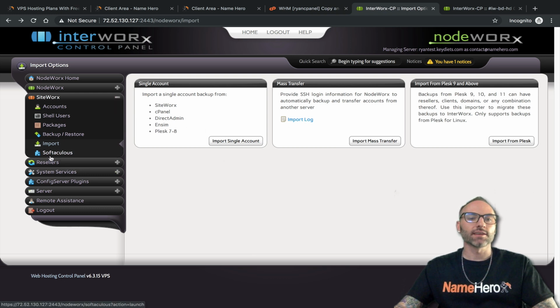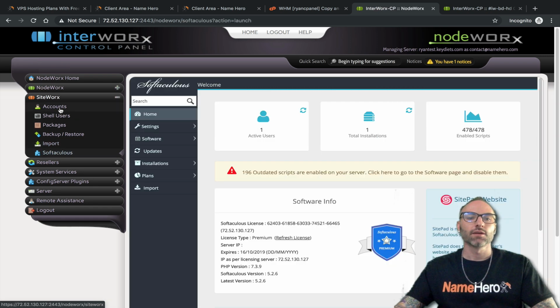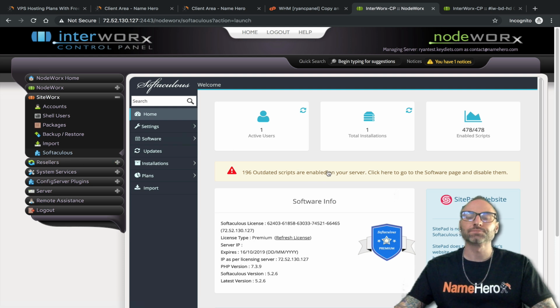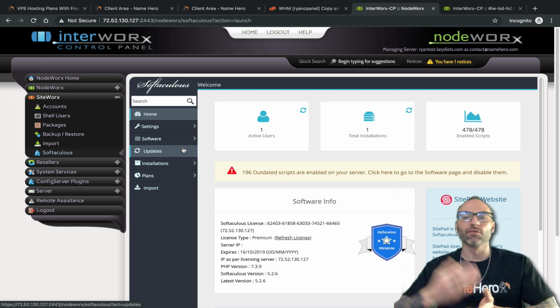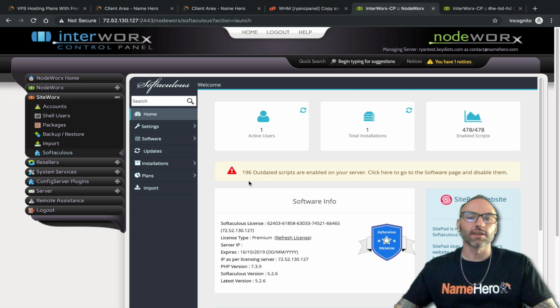Okay, then finally, SiteWorks has a Softaculous link. This is because we've already installed and configured it, and it comes with a free license with us here at NameHero. So this is just the one-click installer that your customers or your end users can use to install over 478 apps. Install, stage, clone, all that stuff.